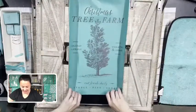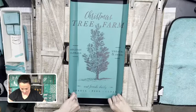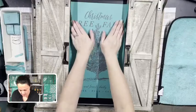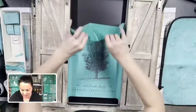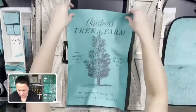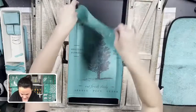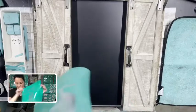So I'm going to take this and I'm going to go like this. Let me just see. I may need to go a little to my left. A little to my left. How are you doing, Lorene? And then I'm really bad at centering, and you guys know this. It's not something new.